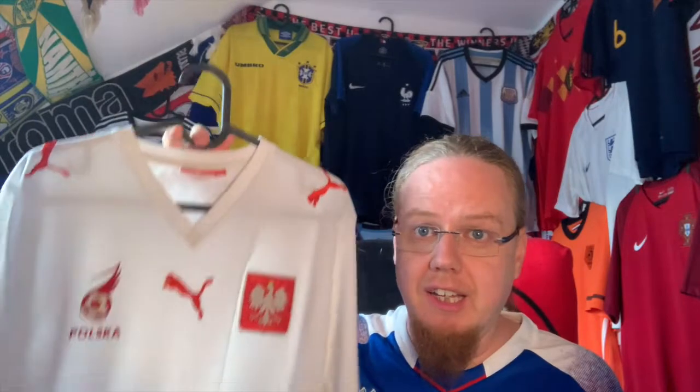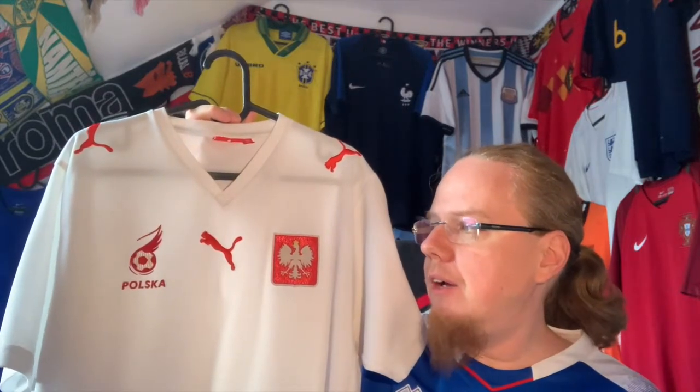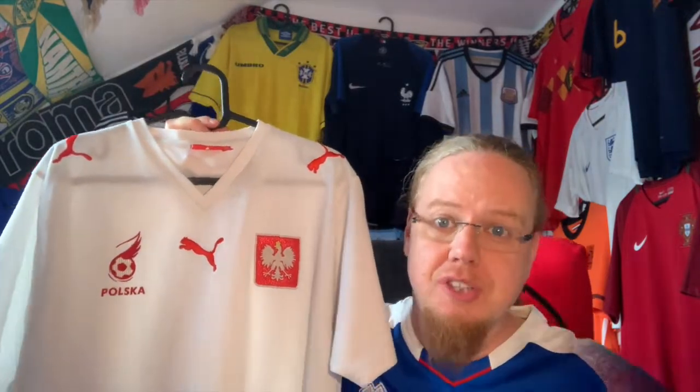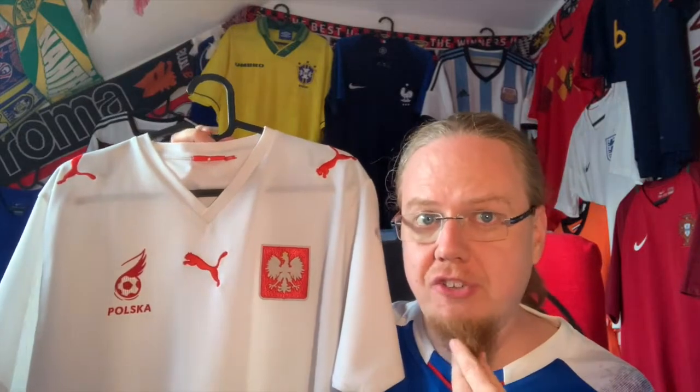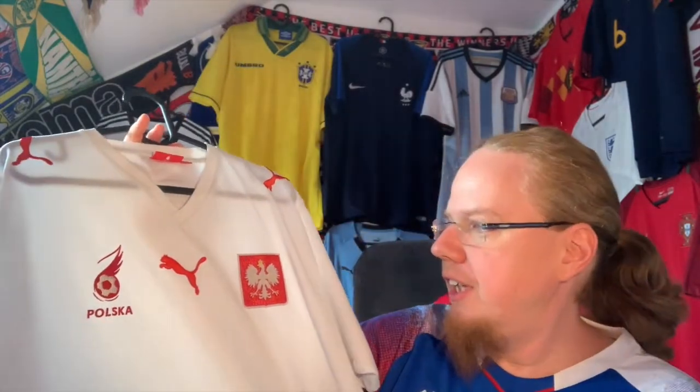Can we meet? We met. I gave the cash and boom, I had a Poland jersey, which at this time I was preparing for Euro 2020. I wanted to have a jersey for every team. And so this Poland jersey came in. In addition, Euro 2008 jerseys are kind of a soft spot for me because this was the Euros that were taking place in my home country, the only Euros where I've seen matches so far. So it kind of filled in double duty there.